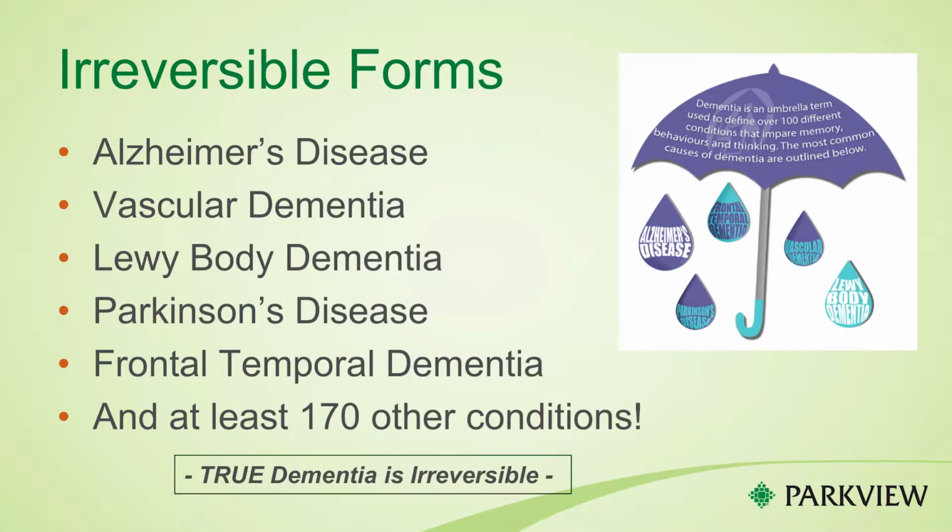Now, when we look at the irreversible forms, here's where I was saying the umbrella term. So dementia, again, that umbrella that's over all these different types, Alzheimer's disease being the most common type of dementia that we see, vascular dementia, individuals that have their cardiovascular system affected. Maybe they've had a stroke.